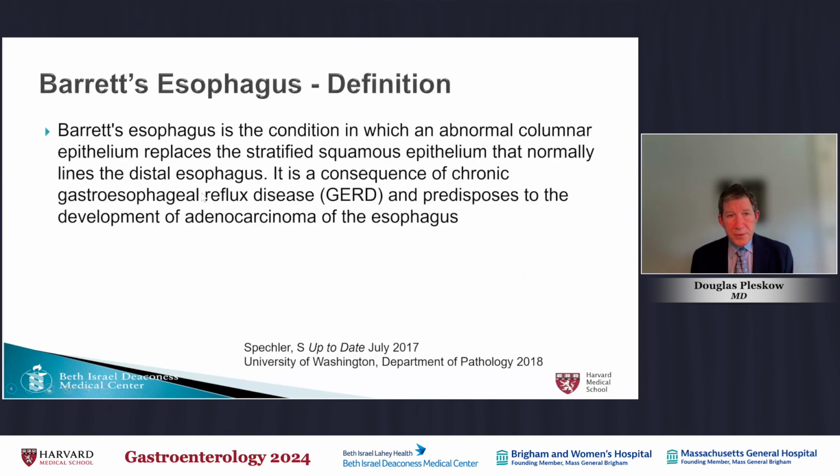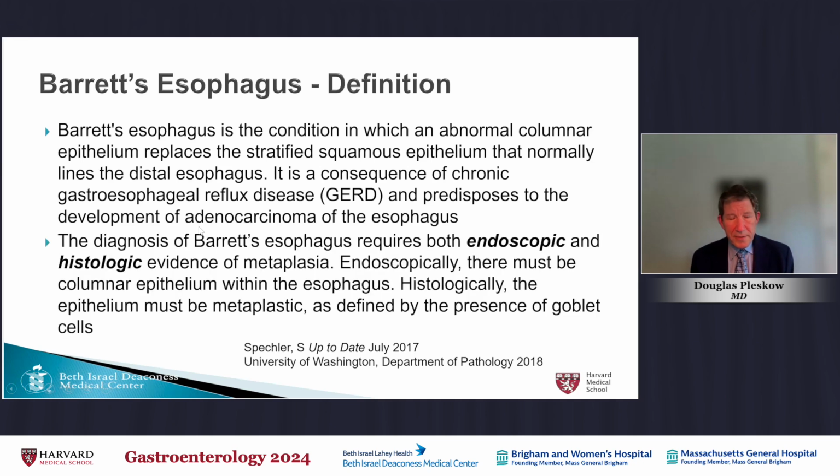These are my disclosures. Let's start with the definition of Barrett's. This is a very important discussion that we need to make because of the key findings on Barrett's esophagus. There are two parts of this description. One is that Barrett's esophagus is the condition in which an abnormal columnar epithelium replaces the stratified squamous epithelium that normally lines the distal esophagus. It's a consequence of chronic GERD and predisposes towards the development of adenocarcinoma of the esophagus.